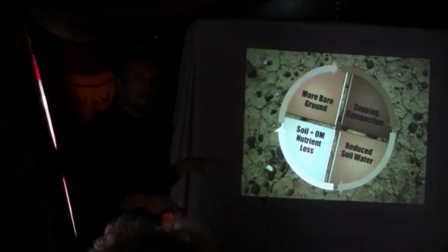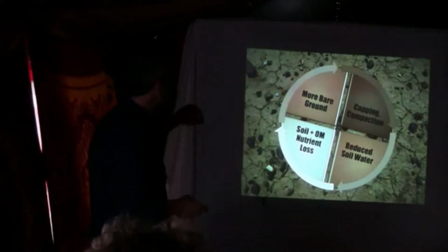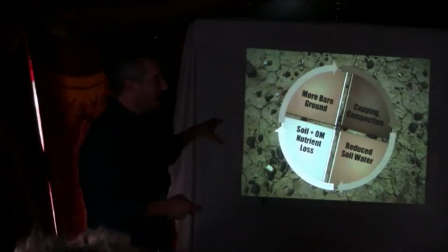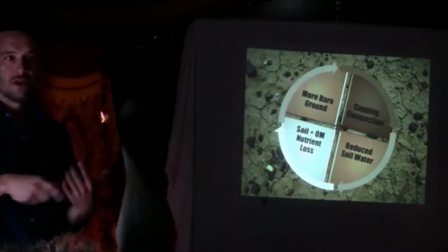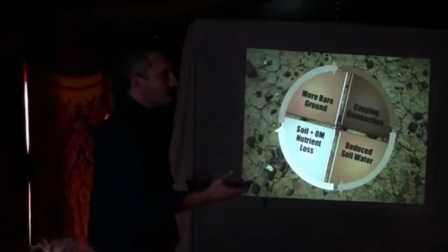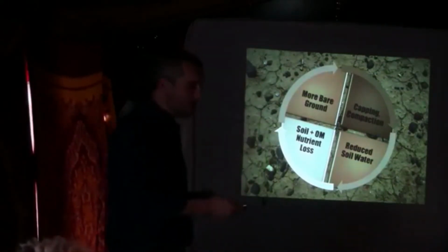well, these are interacting variables or drivers that are primarily responsible for the phase space, if you will, of that particular site. So you've got bare ground, lots of bare ground. That leads to capping and compaction of the soil, leading to reduced soil water, leading to soil organic matter and nutrient loss. And of course, the cycle just continues, one of those downward spiral feedback situations, and it tends to keep that system in that stable state. It's stable in a state that's undesirable.